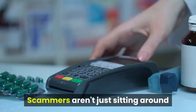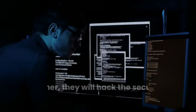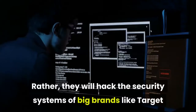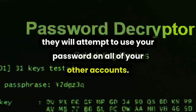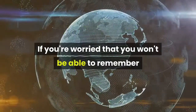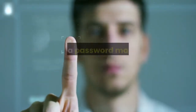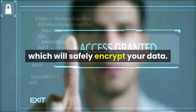2. Using the same password for every account. Scammers aren't just sitting around and guessing at your passwords until they get them right. Rather, they will hack the security systems of big brands like Target. And once they've successfully done that, they will attempt to use your password on all of your other accounts. If you're worried that you won't be able to remember multiple passwords for different accounts, use a password manager site like LastPass, which will safely encrypt your data.